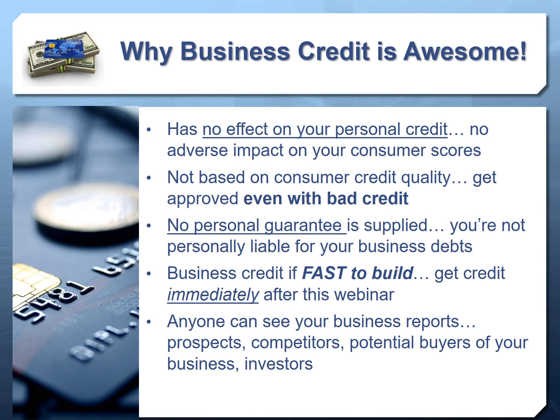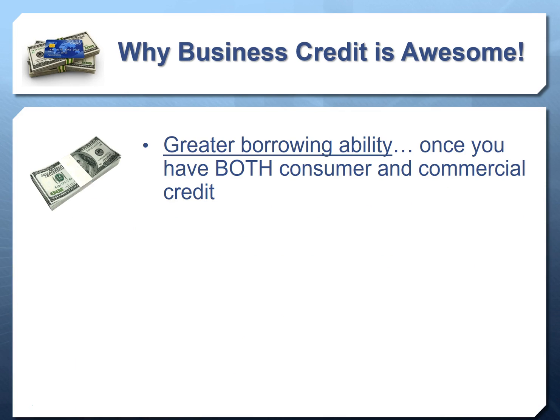So because it's so easily accessible by anybody that wants it, it becomes really important that you focus on building it so you can control the perception that all these people and companies have about your business. Now, business credit also gives you greater borrowing ability because you can still keep the consumer credit you have, and you're also building commercial credit.